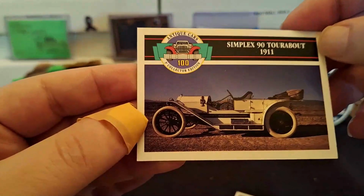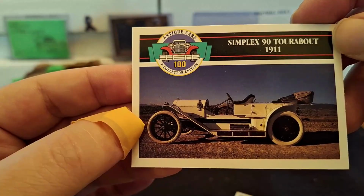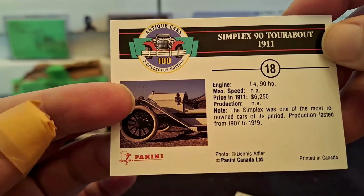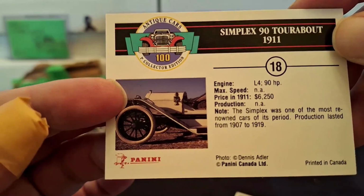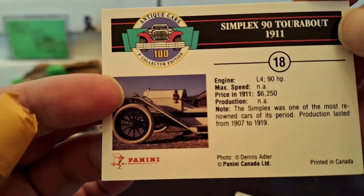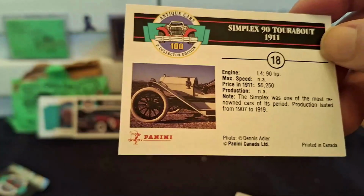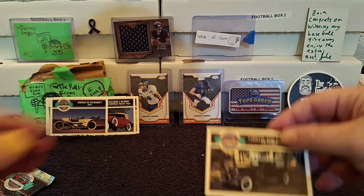which is what the customer actually purchased. Ooh. The 1911 Simplex 90 Tourabout. That's a neat little thing. An L4 engine with 90 horsepower. No one knows what it could do, but it was $6,250 in 1911. The Simplex was one of the most renowned cars of its period. Production lasted from 1907 to 1919. Well, if production was so good, why do they not have any records of how many were made? That's a lot of money in 1911.